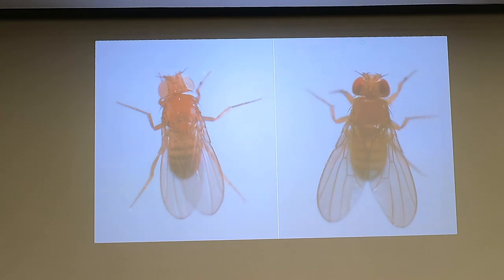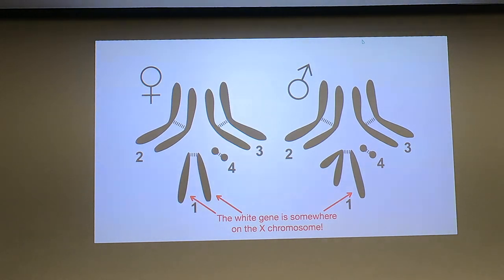And recall that one of the key things he figured out when working out that problem of sex linkage is that he identified something important, which is, okay, there's the white gene, and he found it is on the X chromosome. So this is a fly karyotype here. I know it looks kind of weird. There's chromosome 1, that's the sex chromosome, so this is an X and X, so this is a female fly over here. This is X over here and Y in the male.